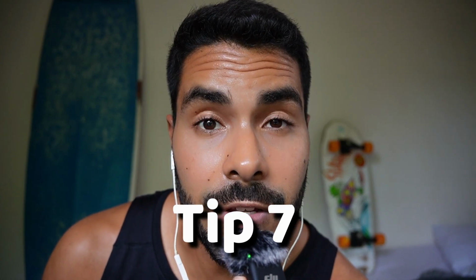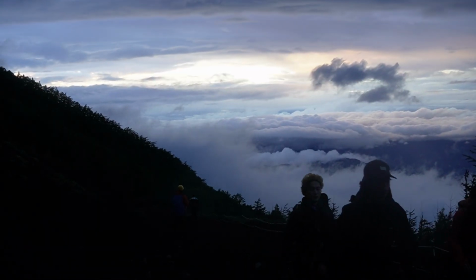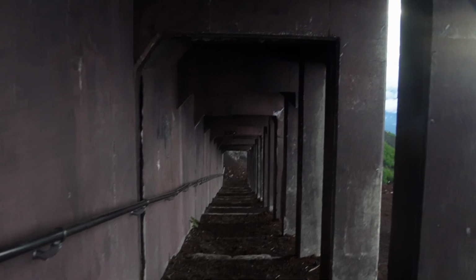So, brings me to my next tip, number 7. Don't give up. A slow but steady turtle wins a race over a fast rabbit. As we're making our way down, 2 hours later, we make it back to the fifth station. It's already dark, it's cold, it's windy, but hey, who knew we were gonna summit that day? We were against the odds. We had wind, we had rain, nobody knew what was going on. It was the first day the trail opened, but hey, we summited. Tip number 7, don't give up. Slow but steady, keep going.